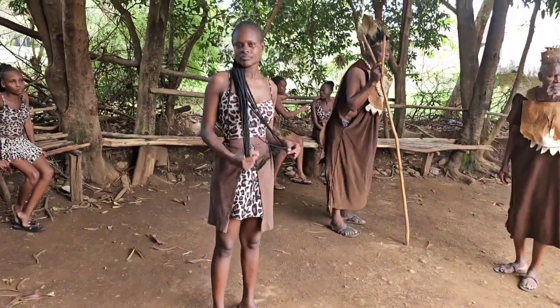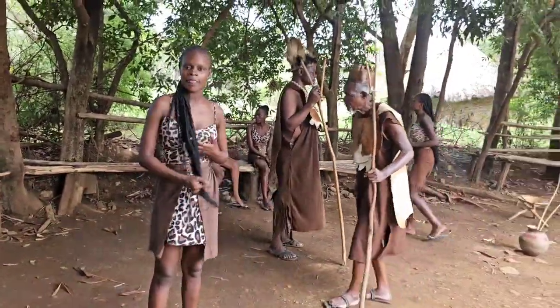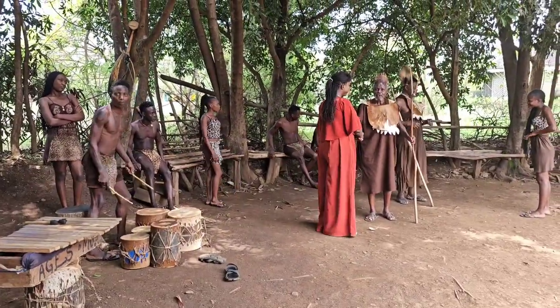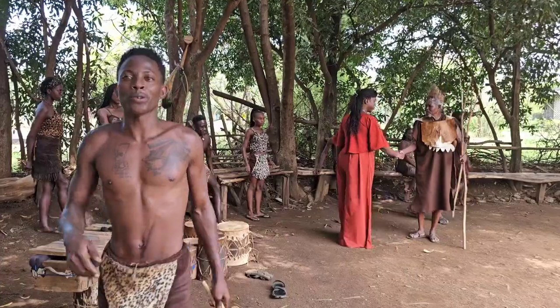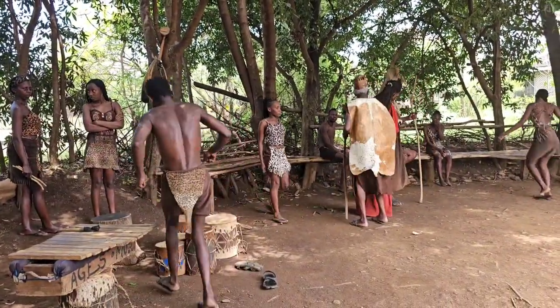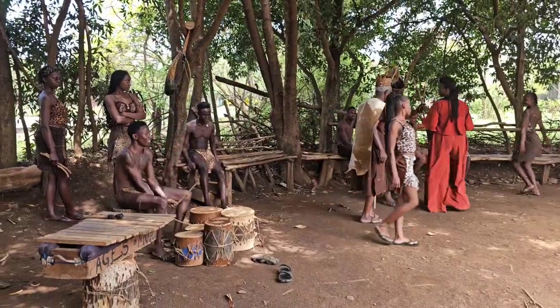Within the Luo homestead, you get to be entertained by this Luo traditional dance group. Let's get to the entertainment. But first of all, we have to say hi to the owner of the home, Mzee Odero, and his council, and seek their permission.